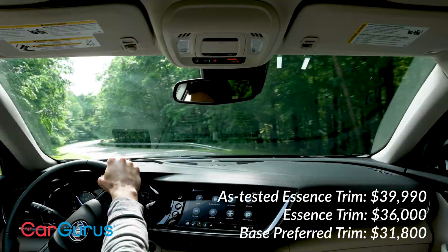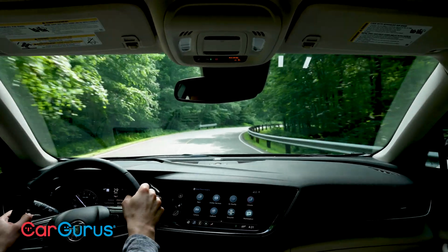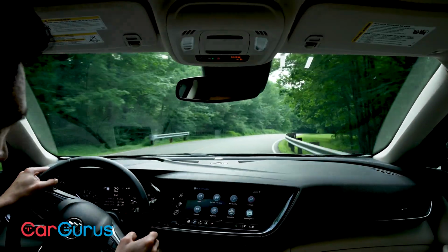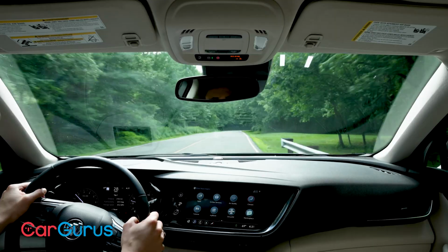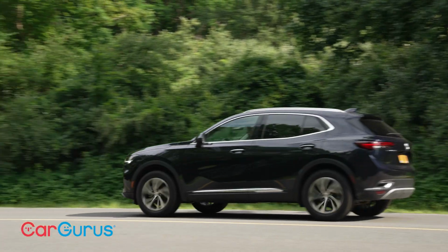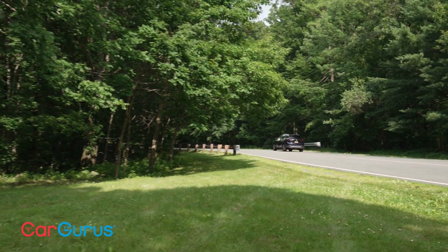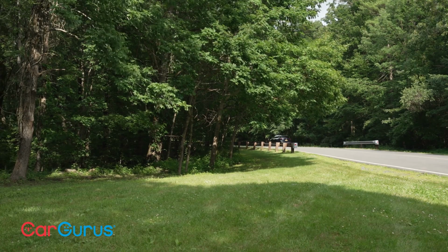But Buicks are on sale. Heck, they're always on sale. And when they're on sale next to luxury brands, this car can make sense. You will pay a premium for this car, just like the Toyota Venza we reviewed, versus a more conventional SUV. And as nice as it is, I'm not convinced it delivers the full luxury experience.